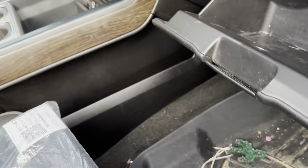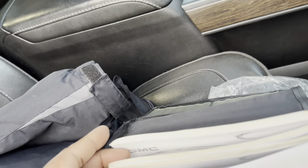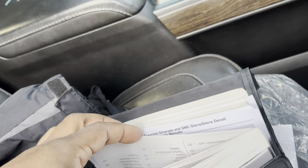Got the original owner's manual. I wonder if it's got the Maroney sticker inside. Let's see if it's got it in here. Sometimes you get lucky, they put the window sticker in there. I really like seeing the window stickers of what stuff costs brand new.